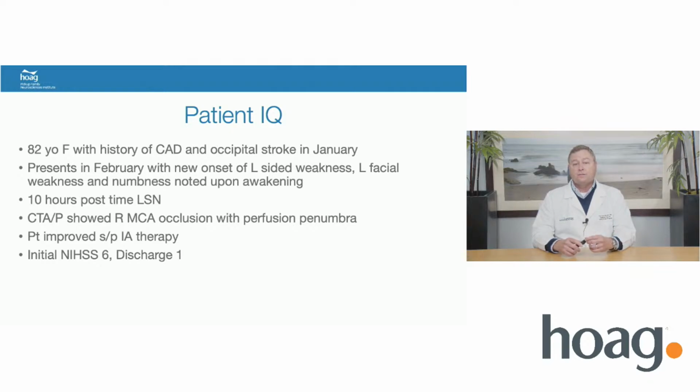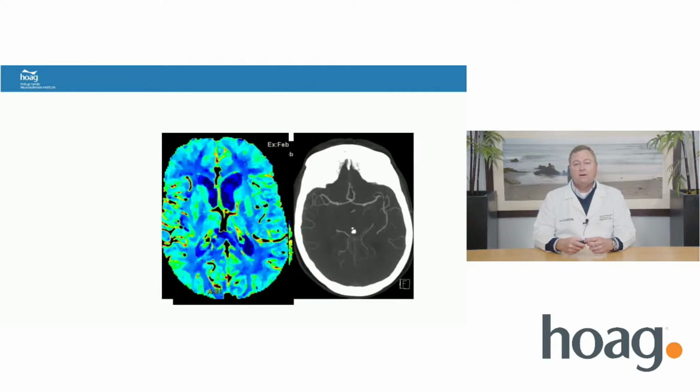Her initial NIH stroke scale was 6, still a severe stroke, but this clot was a little farther out, a little more difficult to treat. At discharge, she had a 1, a very, very good outcome. This one's maybe a little harder. I usually point to these. I'm used to pointing to it.